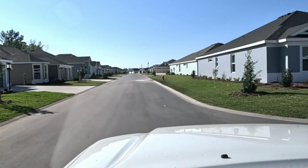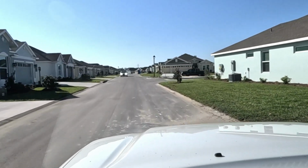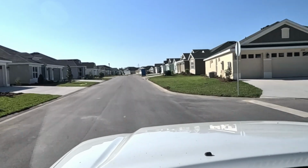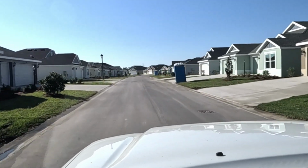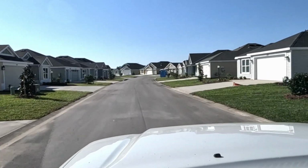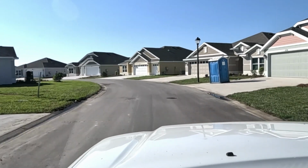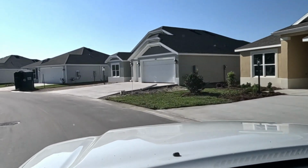So this is what it looks like. Not a lot of trees yet, of course. What I don't see, surprisingly, are a lot of palm trees. Usually, in the older section of the villages, there are a lot of palm trees, and I don't see a single one. There's a couple over there, that house over there. We'll take a ride over to that other area. So it definitely is official. Homes have begun to settle in Leesburg.